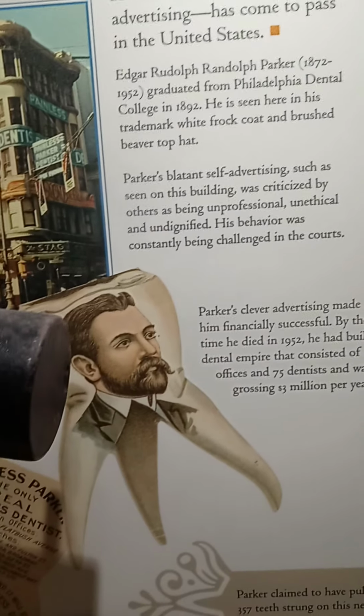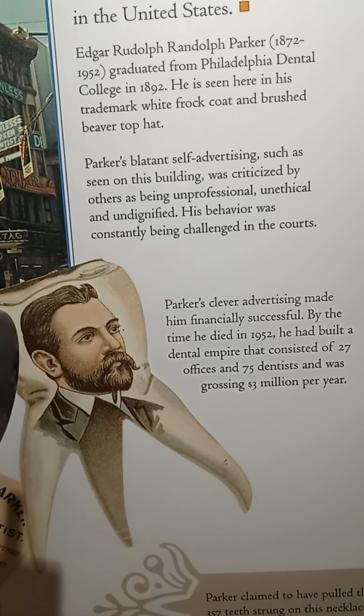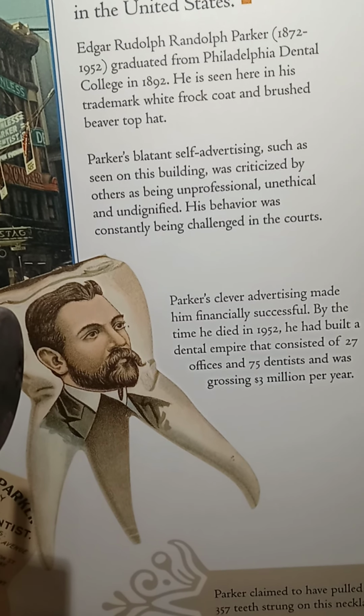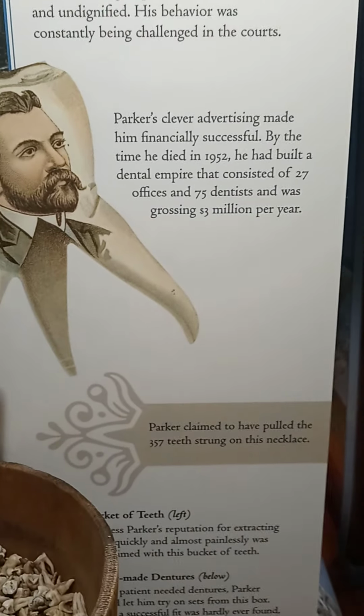Parker's blatant self-advertising, such as seen on this building, was criticized by others as being unprofessional, unethical, undignified. His behavior was constantly being challenged in the courts. Okay. Wow. What a story.